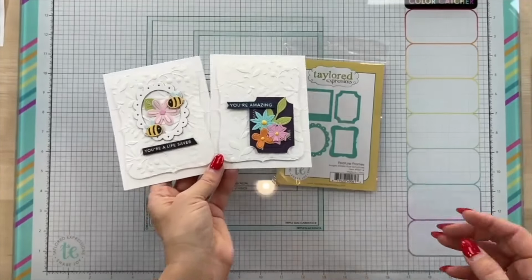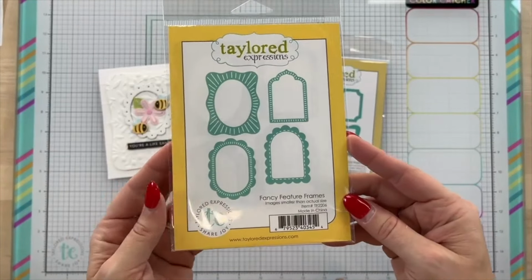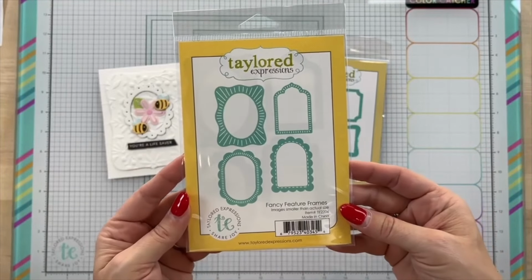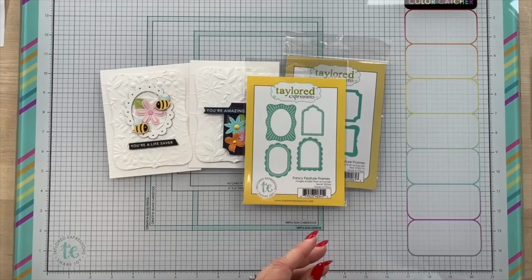We've got the Flower Fields 3D embossing folder in the back with some really fun pops of florals inside of those frames and some sentiment strips. And then we wanted more frames. More, please. I know. So we have Fancy Feature Frames that is new with this release. Now the great thing about these is they are all designed with our new Year in Bloom collection fitting perfectly inside of those frames. So you're going to see a lot of those as we continue through the year.